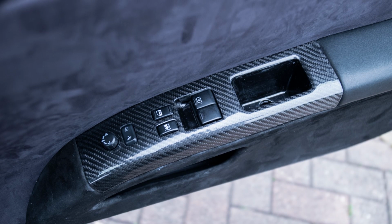It's negligible. £2, maybe, if that. I'm not going to count this one. But then there's a big thing, and it's the carbon fibre parts. Now, the carbon fibre parts are the only thing on this interior that I didn't personally make.